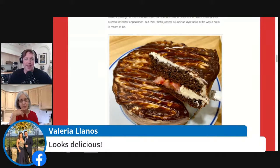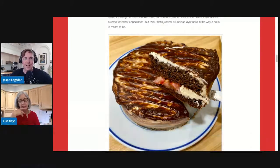So it's moist, it's super chocolatey, and again, you can sort of vary it. You can add other flavors. A lot of people bake cakes and they have to moisten it with simple syrup because they're dry. You don't need any of that.